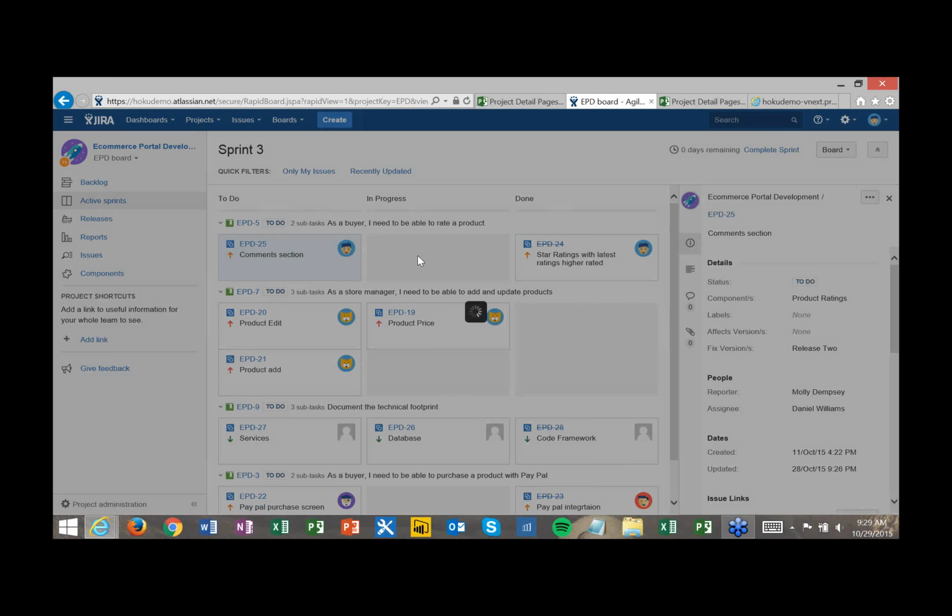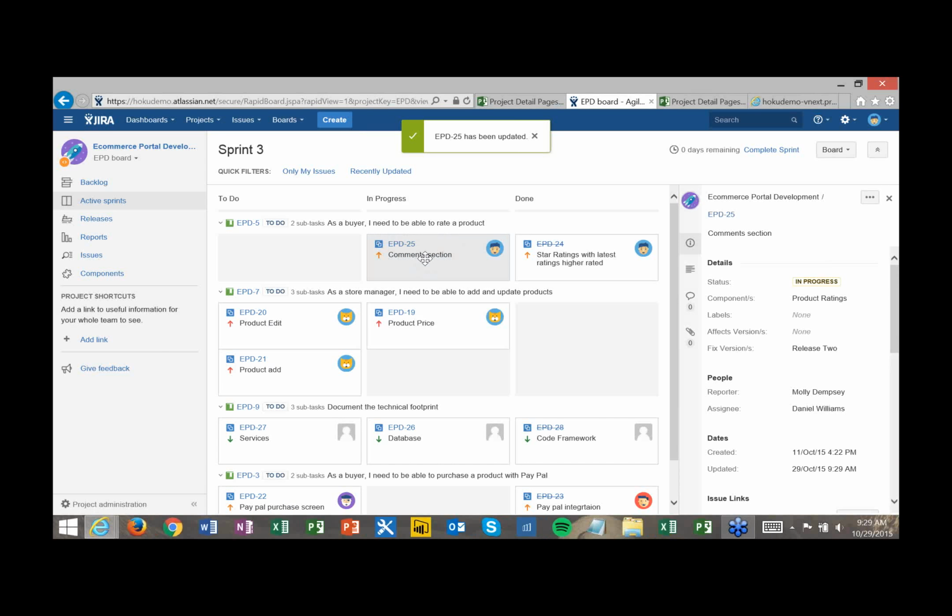Then all I do is as we work on it, we started working on this, we're now in progress on this particular item, drag and drop, sets it to in progress, and it pushes that information back into project. So I'm seeing status update in project in real time as these things change. So I don't even have to go log into Jira and try to figure out what's going on there. It all rolls back into project into one place with all my other project information.